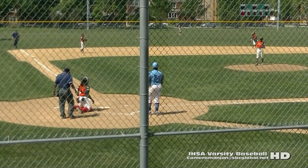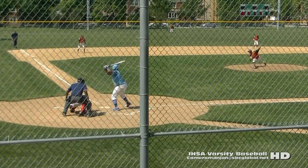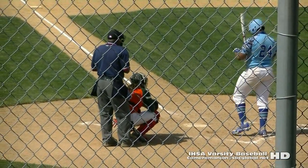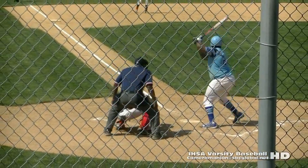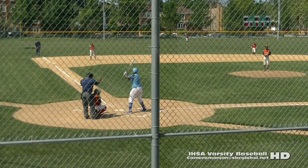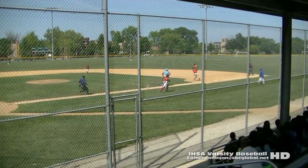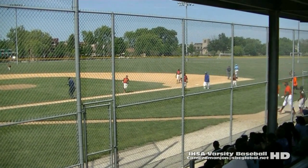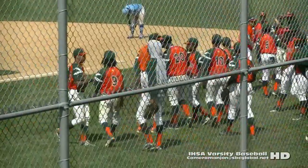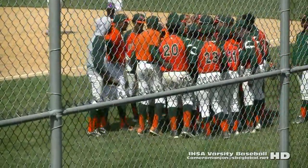In there for a strike. Oh, there's a chopper, first baseline, but foul. In the dirt, gets by. Oh, there's a rip. Scooped up by the first baseman, flips to first in time. And that will retire the side. No runs, nobody left. We're midway through the fourth, tied up at one. Mustangs coming to bat.